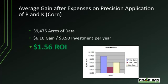This is an interesting slide I dragged out when John gave me my title. Back in 2006, 2007, we were setting in some of the economics we're looking at right now, and we were getting tons of questions from the crop IMS side. Well, why do I want to invest right now today in intensive soil sampling? This is 39,000 acres we had in the database, and I didn't take the 18 slides that led up to the summary. But if I had all the slides, you could see the total gain by doing intensive nutrient management was about $6.10 an acre.